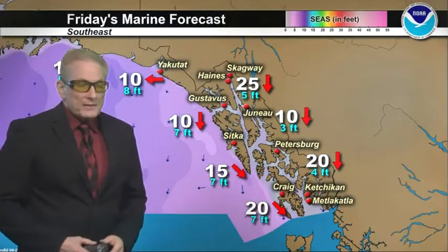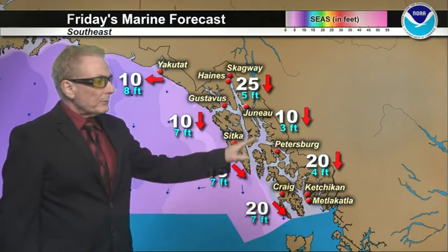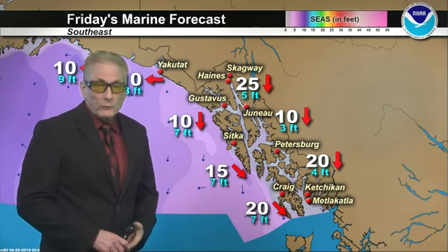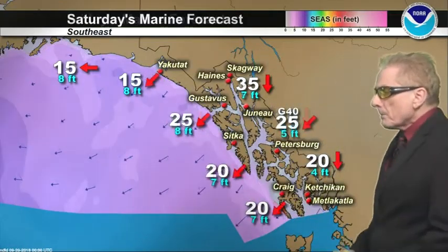Coastal water forecast, 15 to 20 knot northwest winds on the south coast of the Panhandle. Clarence Strait, north of 20, seas 4 feet, north 10 with 3-foot seas there for Stevens Passage. Small craft advisories, Lincoln Isle, north winds, 25 knots, seas 5 feet. And lighter 10 knot winds here on the north coast.